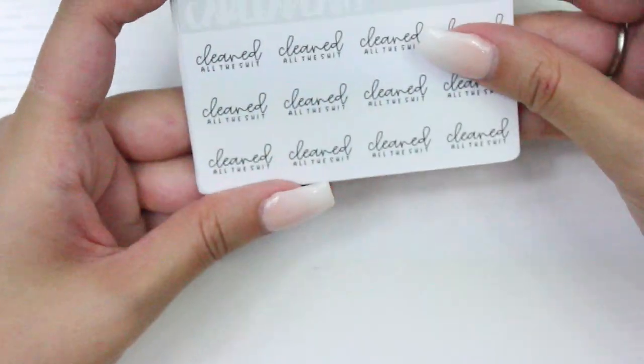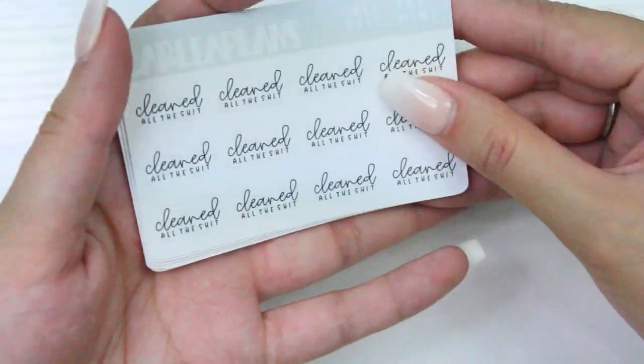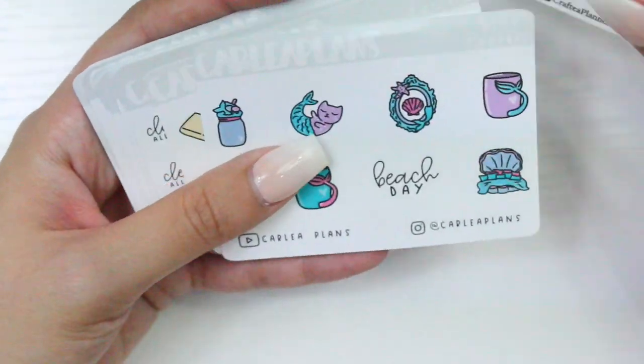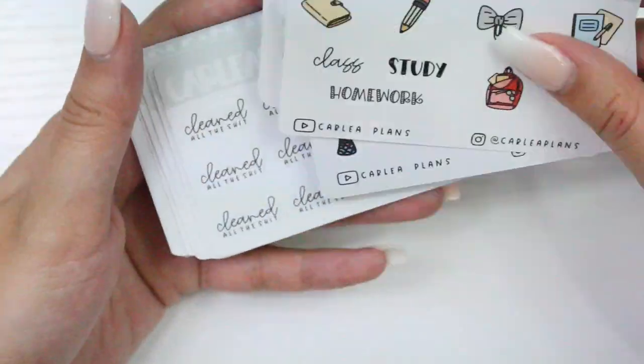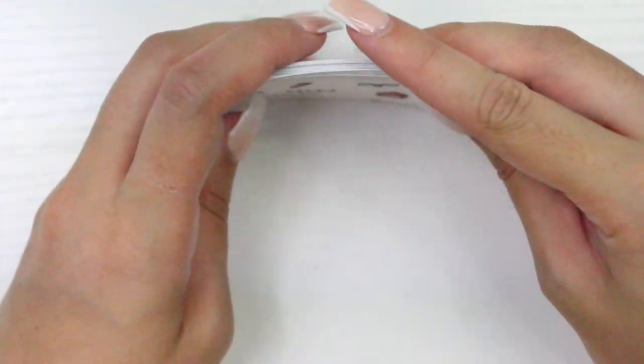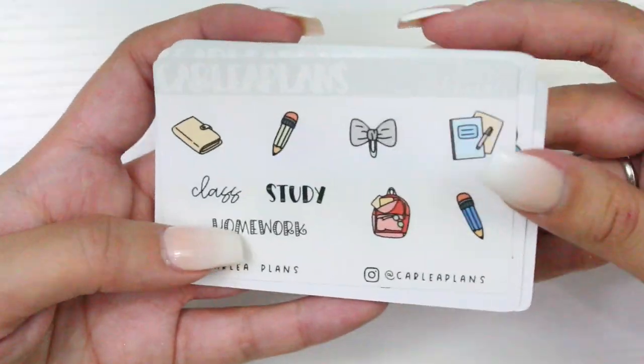Anyways, that is my order from Carlea Plans. Definitely go check her out. The mixed font, y'all, is so cute. I do support script shops like an unhealthy amount just because I hate my handwriting on the daily. So I love a good script shop moment. So that was Carlea Plans.